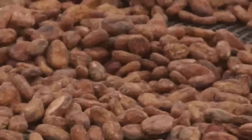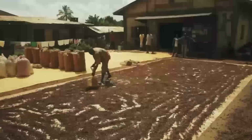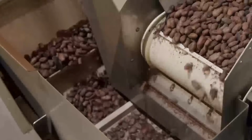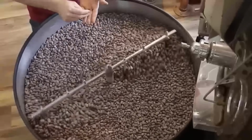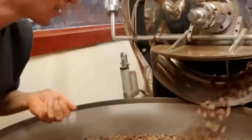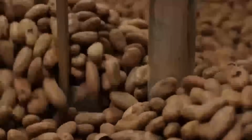Upon arrival, the beans are offloaded into receiving silos and moved into the first processing step: cleaning. Powerful vibrating screens, aspirators, and magnetic separators remove debris, stones, twigs, dust, and any metallic fragments that may have entered the shipment during transit. Following cleaning, the cocoa beans are fed into Hershey's proprietary roasting system.